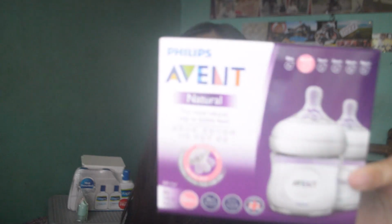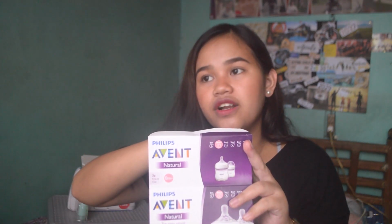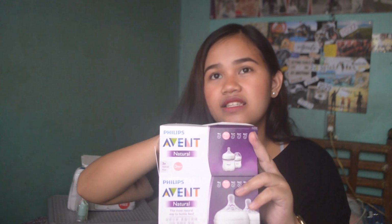Next, we have this one. Bote ni baby. Feeding bottle niya. It's from Oven. Ang original price nito, guys, is 899, pagkakaalam ko. Pero nabili namin siya nung nag-11-11 sale si Lazada sa mall ng Lazada. So, nabili namin siya for all in all, pati yung shipping fee yung nabayaran ko is 741.